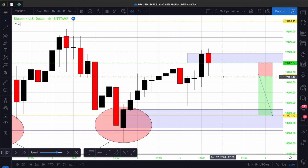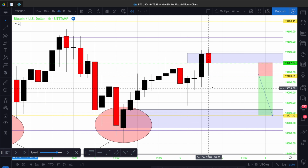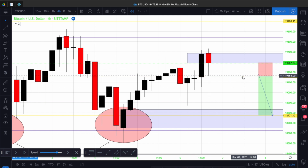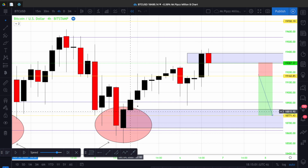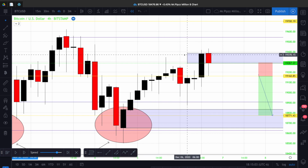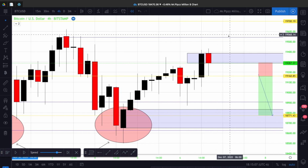I don't know if you can see this yellow line or not, but this yellow line right here, this is one of my 4-hour levels. Yeah. So this is one of my 4-hour levels. So I knew price would eventually come back to this level if it did not break this zone.